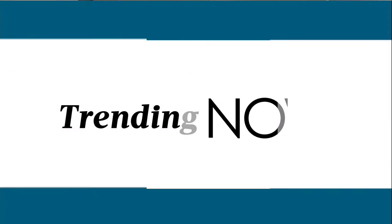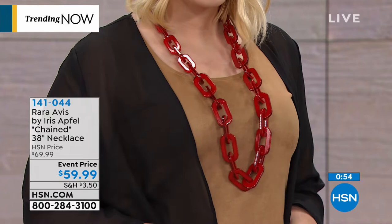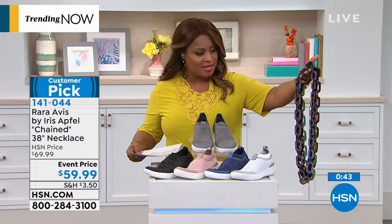Next up, we're doing a necklace. And by the one and only Iris Atbell. We have her famous chained 38-inch necklaces, and she's known for these necklaces. They are so great. When Iris first started at HSN, she brought these necklaces to us. They continue to be one of her best-selling necklaces.